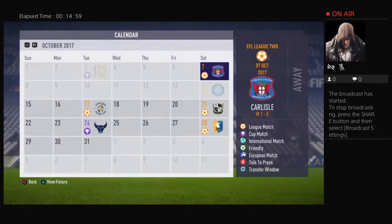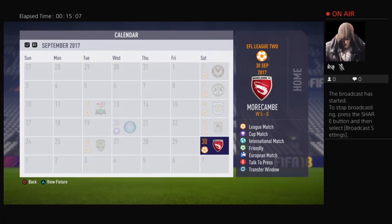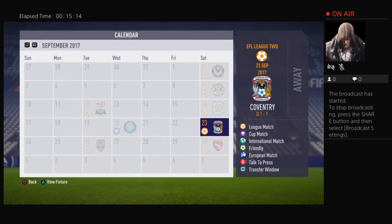In eighth, climbing the table, are Port Vale with 20 points. Third bottom, Stevenage with 8 points. Fourth bottom and falling are Newport County with 11 points. Fifth bottom, rising up the table, are Crawley Town with 12 points.